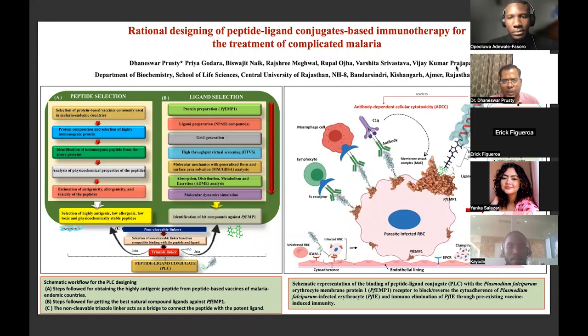a ligand, which is a natural compound, a non-cleavable linker, and an immunogenic peptide. This ligand was developed through virtual high-throughput screening, and is supposed to bind the DBL2 beta domain of the PfEMP1, which is expressed on the surface of infected RBC. And as you know, PfEMP1 is responsible for the sequestration of infected RBC in the blood capillary microvasculature. So once this natural compound binds with PfEMP1, it is not allowed to bind with the endothelial cells of the blood capillary.